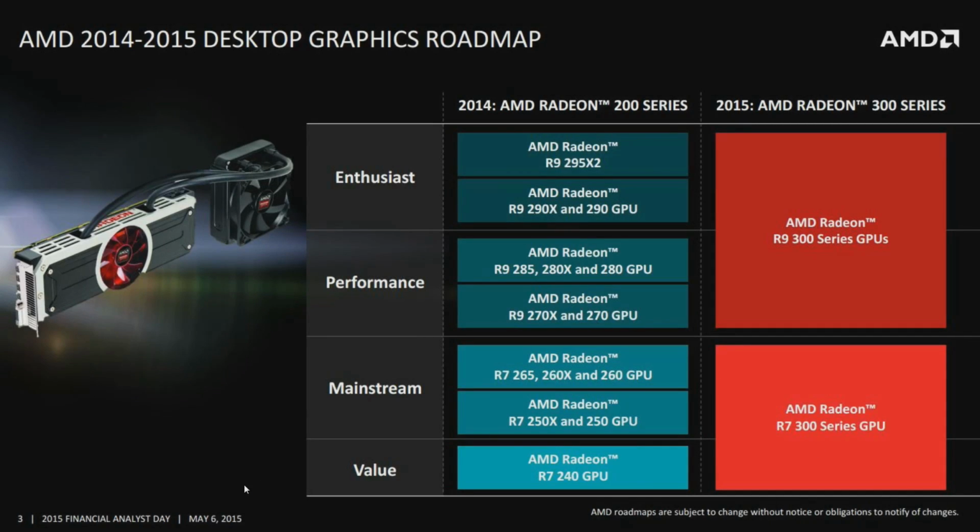Now, this is from last year, but you can see up at the top, the enthusiast segment has cards like the 295X2 and the 290X and 290. In the performance segment, you've got stuff like the 285, the 280X, and the mainstream is the sort of lower end stuff, your 260X, that kind of thing.